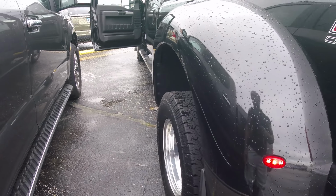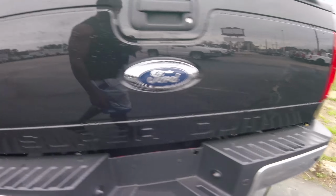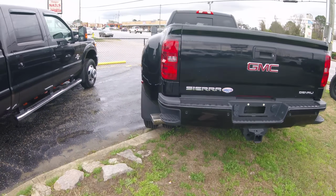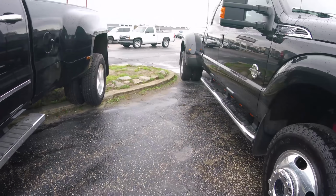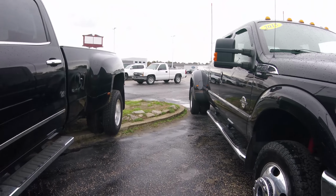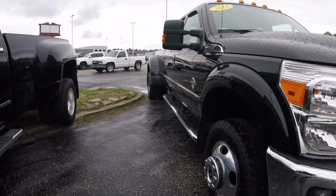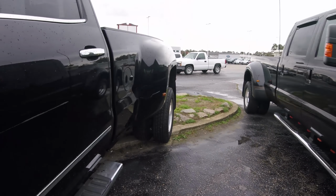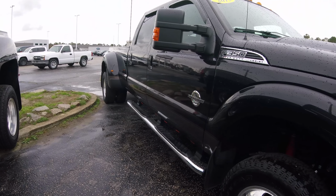I love the fender flares on the F350. I love the leanness with the flares on there, as opposed to the big old wideness of the Sierra Denali. Which ass looks better? You know, like when you see a woman from the front, that reminds you more of the F350. See them sheets right there sticking all out? Yeah, definitely looks better over here on the F350.